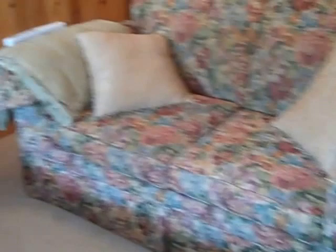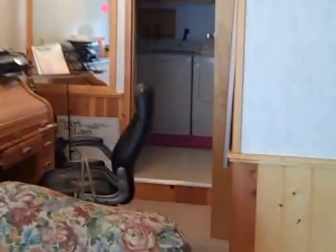Books, of course. I was able to get the love seat in here, which is cool because it has a little seating area. Velvet again. And the desk, chair, mirror.